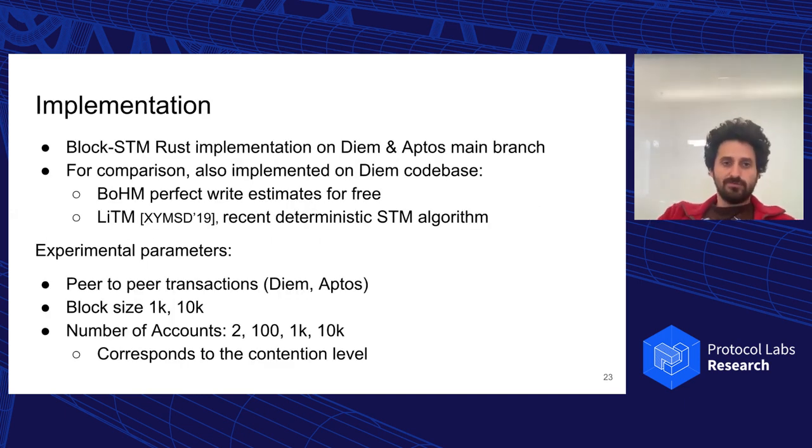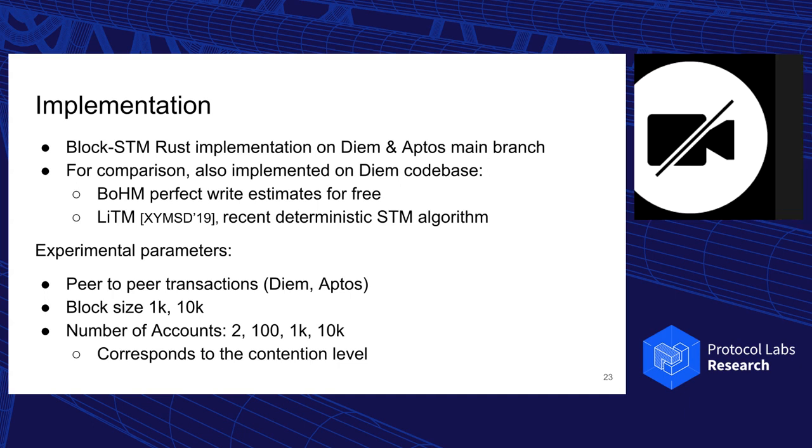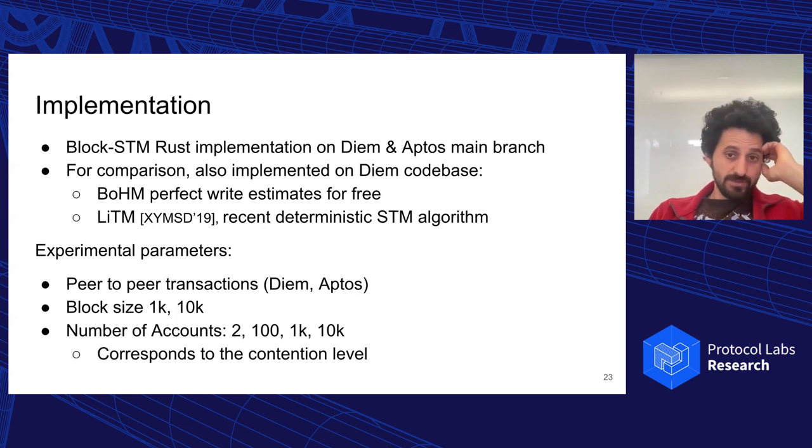Okay, now let's talk about the fun stuff. We implemented Block-STM in Rust in both Diem and Aptos and merged it to the main branches. For comparison, we also implemented on the Diem code base BOHM and LiTM. For BOHM, because BOHM needs perfect estimation, we give BOHM perfect estimation and we don't measure this time. And LiTM is a recent deterministic STM algorithm. For experiments, we use peer-to-peer transactions, both the standard transactions provided by Diem and Aptos.